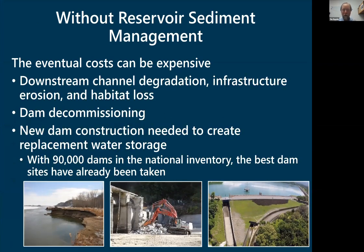And downstream channel degradation, infrastructure erosion, and habitat loss. And eventually, dam decommissioning. And then if the water storage is still needed, new dam construction is needed to create replacement water storage. And with 90,000 dams in the national inventory, the best dam sites have already been taken. So if we have to build new dams at other locations, it's going to be more expensive.